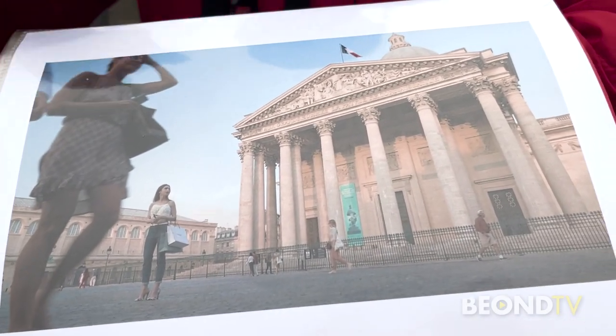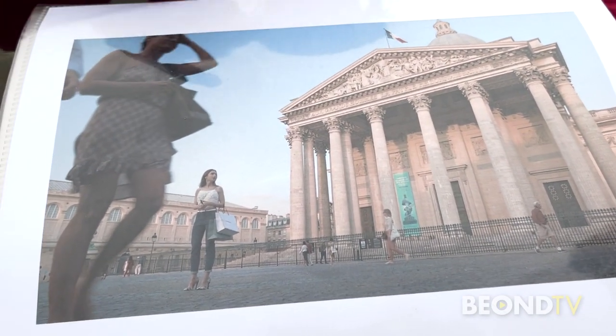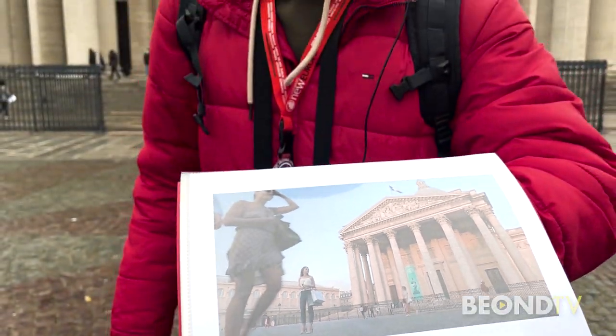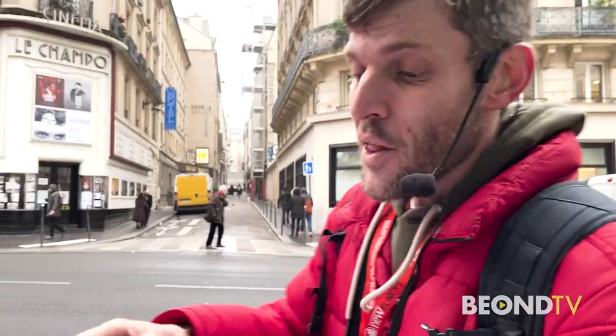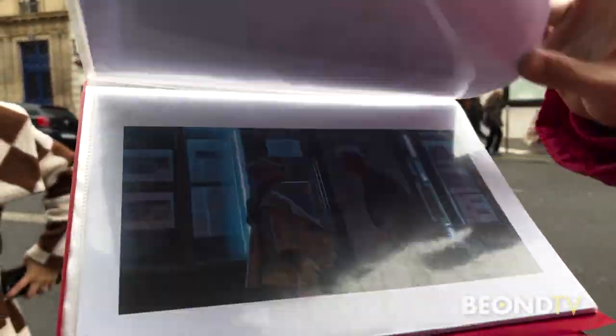This is the Pantheon, and in front of the Pantheon is where Emily and Deadbeat Doug broke up. Deadbeat Doug from Chicago.